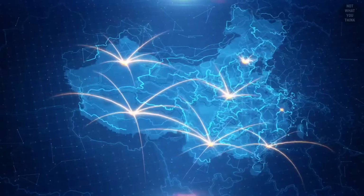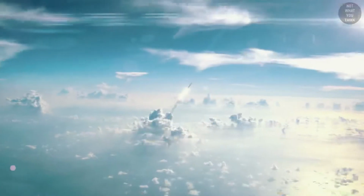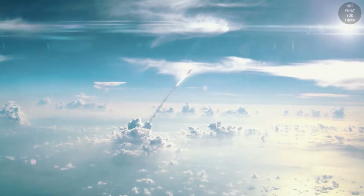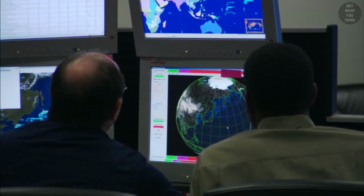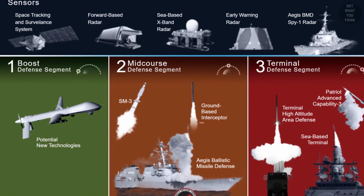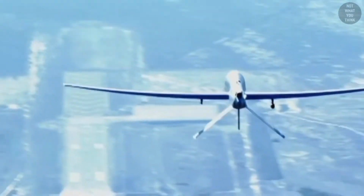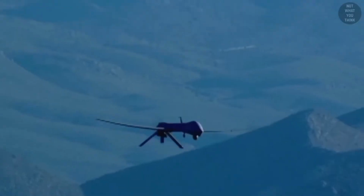of Russia or China. While the American SM-3 missile, which can be launched from either Navy ships or Aegis Ashore, has the capability to intercept ICBMs during boost phase, it is not viewed as a viable option due to the range time problem. The American missile defense system currently does not have any practical capability to destroy ICBMs during the boost phase. There is, however, research being conducted on new technologies with a focus on unmanned aerial vehicles.